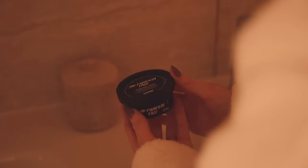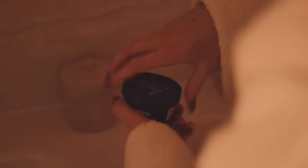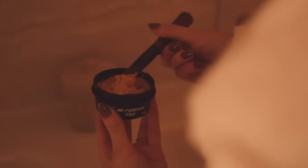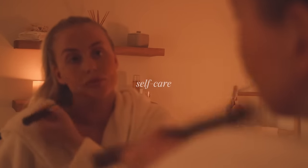Whilst my bath was running, I decided to pop a face mask on, but not any old face mask. Tonight, I'm using the Mr. Pumpkin face mask from Lush. This smells like pumpkin cake, and it left my skin feeling really soft, which was exactly what I needed. My skin has definitely needed some TLC recently, and this really helped add some moisture back into my skin.